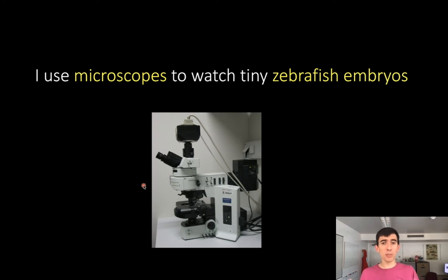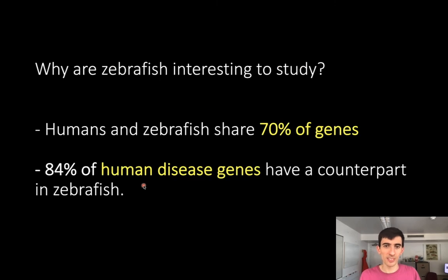Microscopes are kind of the opposite of a telescope. A telescope is used to look at the stars, really distant objects. Microscopes are used to look at very close objects that are very, very small. And the objects that I look at are tiny zebrafish embryos. So now we're coming back to the zebrafish.